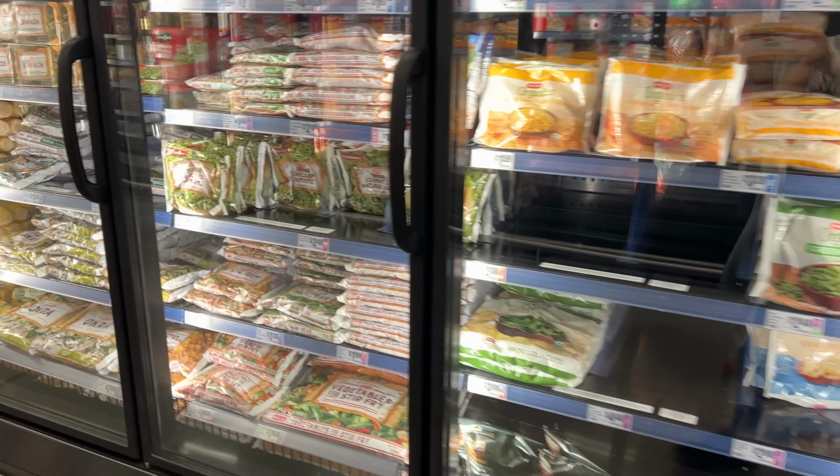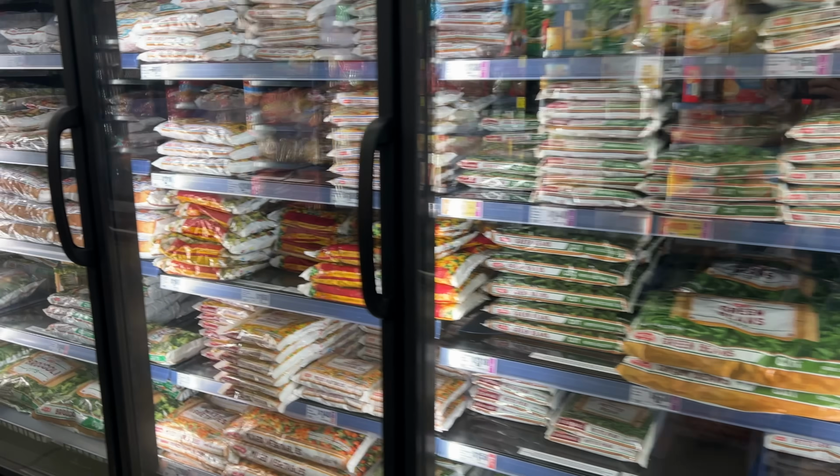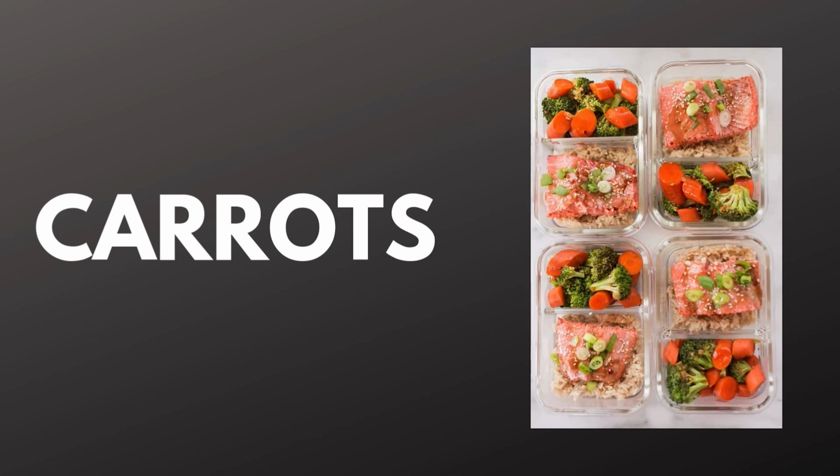Fresh veggies are great, but frozen is actually just as nutritious because it gets picked and frozen at peak ripeness. Carrots are super cheap. I roast them, slice them raw for snacks, saute them. Carrots are one of the few vegetables I never buy frozen, just because of personal preference. I don't like the texture of frozen carrots.